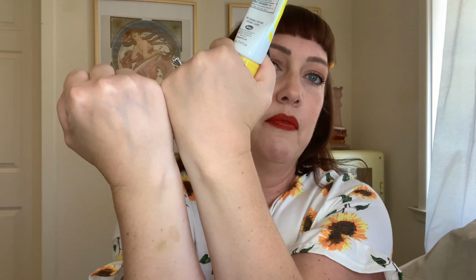It is a mineral, so a lot of people don't like mineral, especially on the face, because it can leave a white cast. However, Bliss has done a really ingenious way of making this slightly tinted. So when you rub it in, you don't get that white cast, but this doesn't really provide any, what's the word I'm looking for? Coverage. It really just becomes part of the skin. So here's my two hands next to each other. This is SPF. This is not SPF. So you can see the color of my skin hasn't changed.